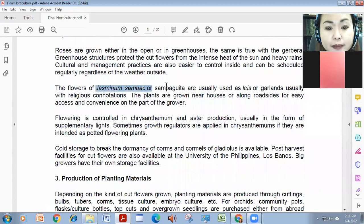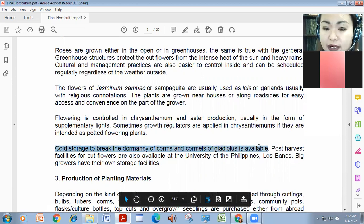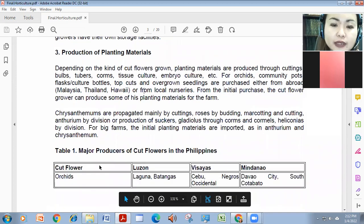So we also have Jasminum sambac, our national flower before, Sampaguita, for our lei and garlands, and even every Sunday when we go to mass, for Catholics and Christians. And for controlling flowering, like for chrysanthemum and aster, we usually use light, because they are short day plants. If we extend the night length, they will flower more, they will be induced to flower. Or if they are just for potted flowering plants. We also have cold storage to break the dormancy of gladiolus, for instance. We have post-harvest facilities for cut flowers in UPLB and storage facilities. Those are examples of production management.